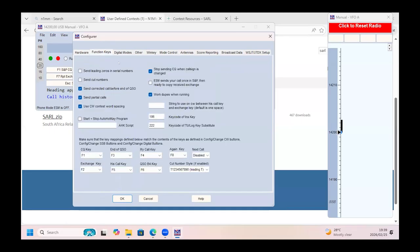If we go look at the function keys, what do your function keys do on your keyboard? So you can, for instance, say if I want to have a CQ key, you can read through here, but I can map my F1 to call CQ. I can map F3 to end it. I can give my exchange with F2, and you will need to do some extra work to get that done, which I'll show you now.